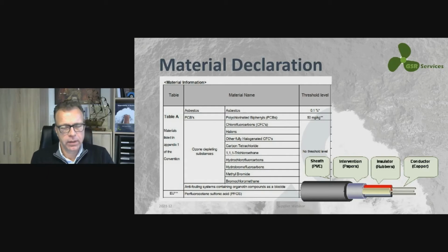Here, the example is asbestos again, and the threshold level is 0.1%. If the concentration is below, it is not a hazardous product, and you don't need to click the tick box. If it is above, despite the fact that it must not be contained at all, but let's say it is above, then you have to compare the threshold with the different homogeneous materials.